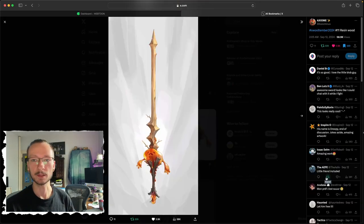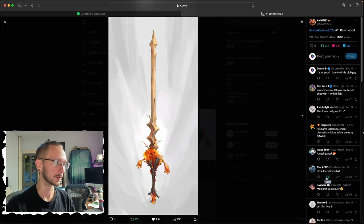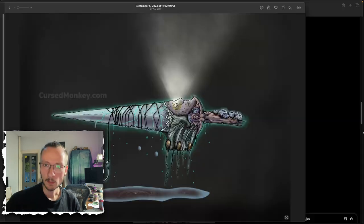And we got this resin sword. This one's really cool. Again, it's kind of like the first one I showed with the blob, and it has like a slime face on it. I love that stuff. In this case, it's amber, and the sword's made of wood, and I love the crack split going out of the hilt down the center of the blade. This is great stuff. I figured I would go ahead and interject one of my art pieces here.